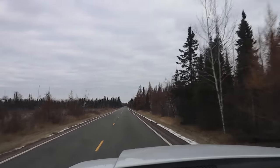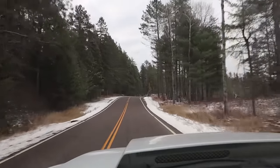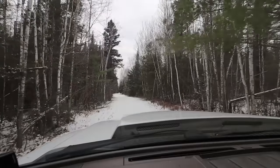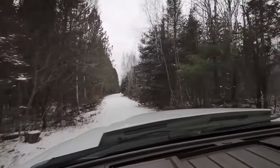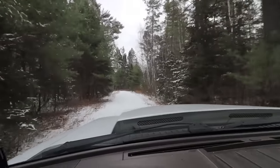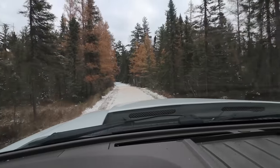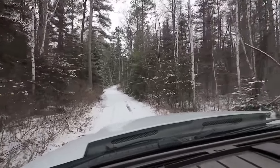Quite a bit of snow closer to Lake Superior, but up here it's dwindling fast. I see a lot of squirrel and rabbit tracks, but I haven't seen any deer tracks yet. One set of wolf tracks back there. I passed up the tent driveway. Just gonna run the loop and see if I see anything.